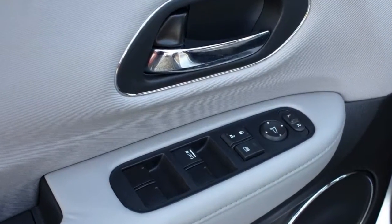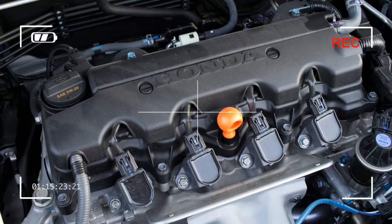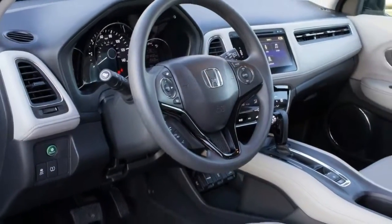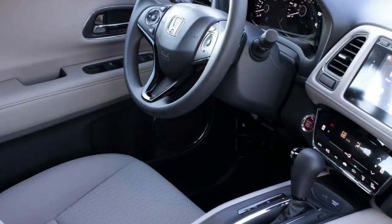A middling four-cylinder and a CVT are great for one thing, fuel economy. We observed performance roughly in line with the EPA ratings of 27 miles per gallon city and 32 highway, respectable figures for an all-wheel powered machine. The HR-V was a frequent choice for staffers who needed basic transportation for vacations or around town errands.